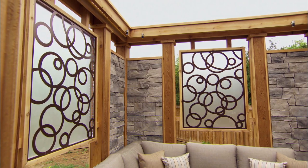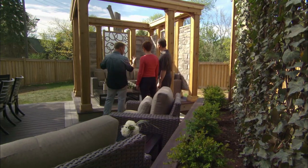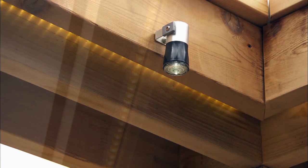Now, I want you to check these screens out. Wow. Isn't that nice? That's amazing. Very unique. I totally love it. Yeah, pretty nice. We got the LED lights that are going all around the interior of them. And we got lighting all the way across this whole area at night. This place just is going to have a soft, inviting glow.